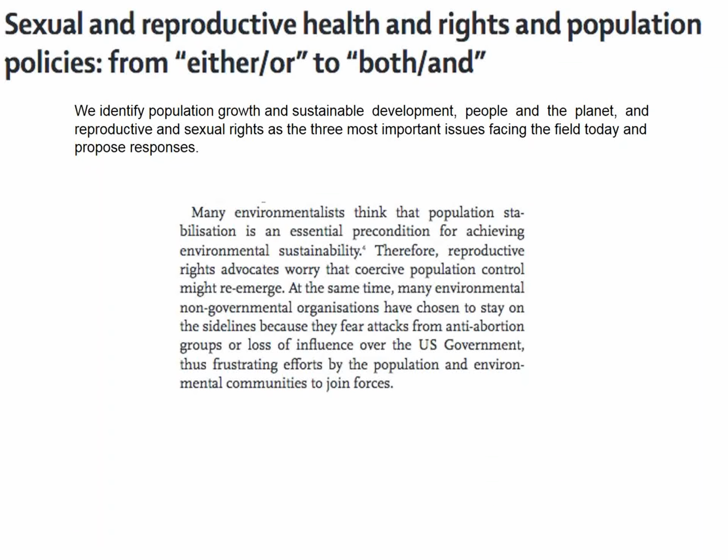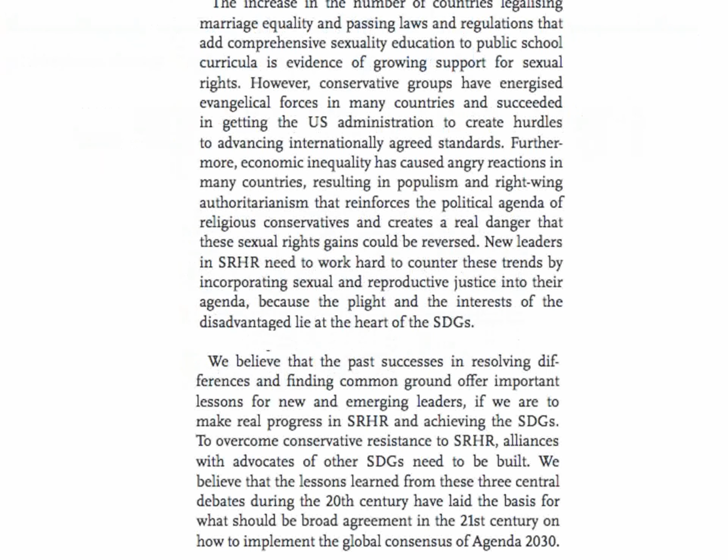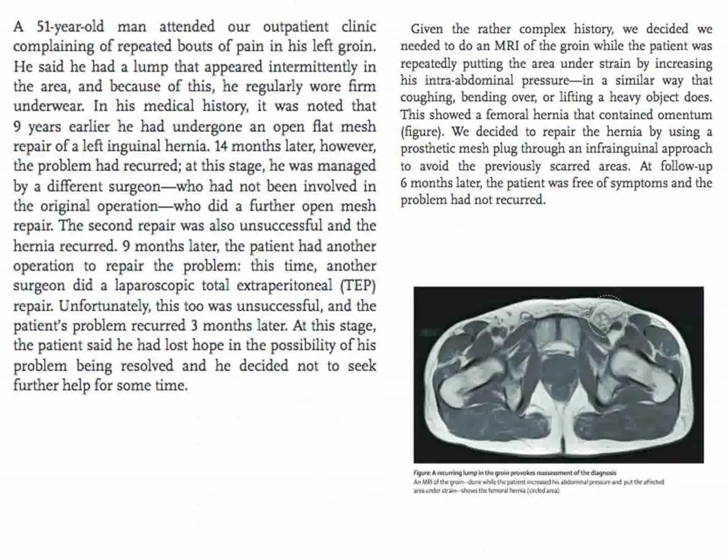This, I think, would represent a problem. The authors here state, we identify population growth and sustainable development, people on the planet, and reproductive and sexual rights as the three most important issues facing the field today. So I don't think that driving an electric car, although I do think that's a good idea, is going to have much of an impact on this. And you can read this review and figure out whether or not the authors here know what they're talking about.